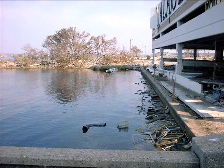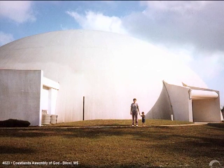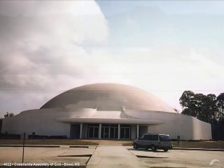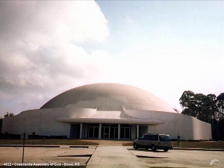3 days after Hurricane Katrina made landfall in 2005, New Life Family Church members returned to find their building survived the hurricane with no structural damage. This church is now the second tallest building still standing in Biloxi.